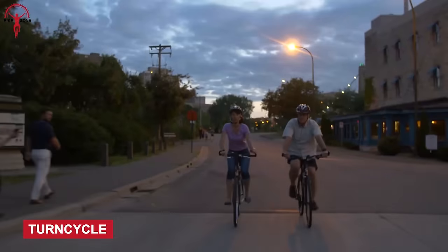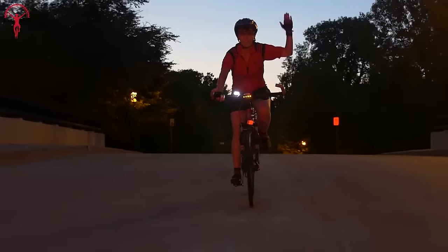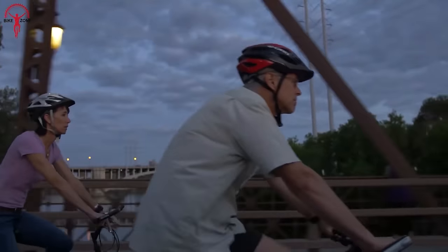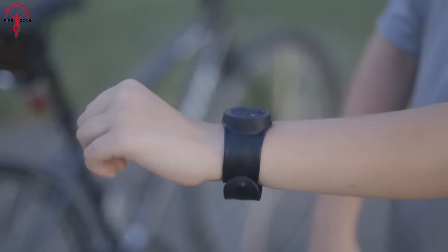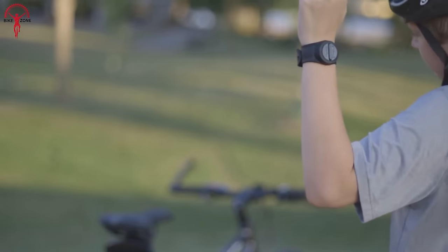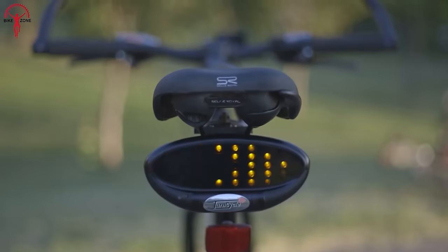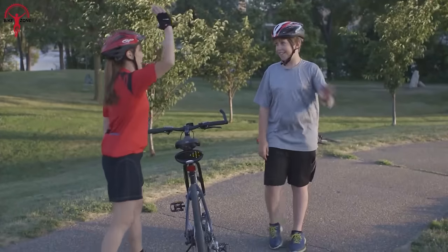Starting off with the Turn Cycle, the beacon of bike safety that illuminates your ride. This innovative signaling light is the perfect accessory for riders who want to stay safe on the road. With a wristband that wirelessly transmits traditional biking hand gestures to an LED display unit, Turn Cycle provides intuitive and illuminated signaling for turns and stops.